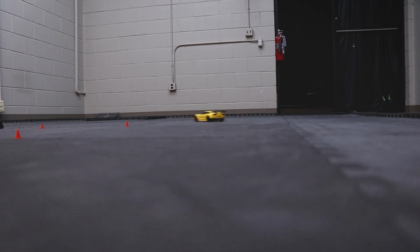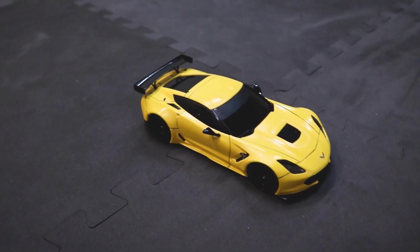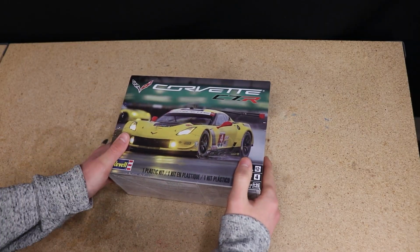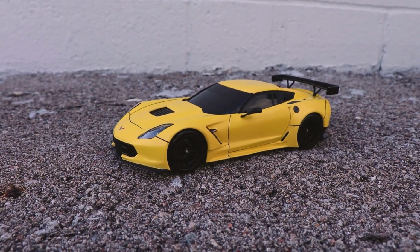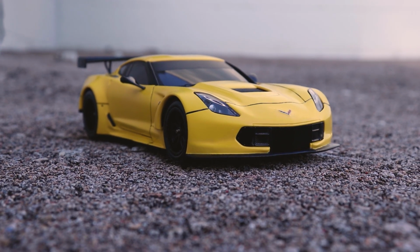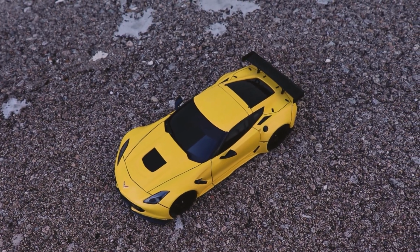Another really cool build from 2021 had to be this custom C7 Corvette. Although this started out as a race car model kit, I made some modifications that made it look more like a modified street car, and man, this thing turned out nice. I love the stance, those custom wheels, and the overall look of this C7 body style.